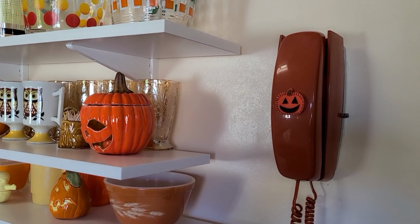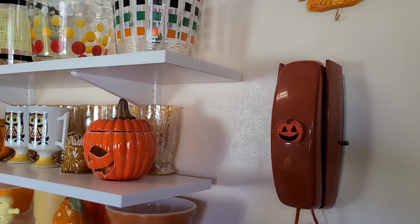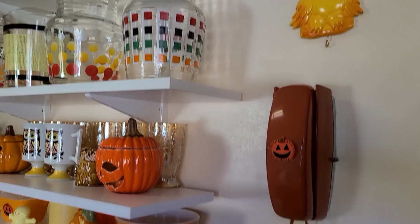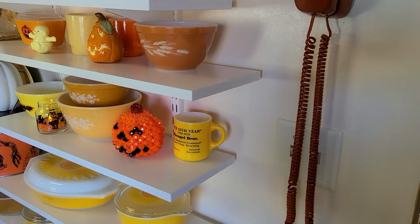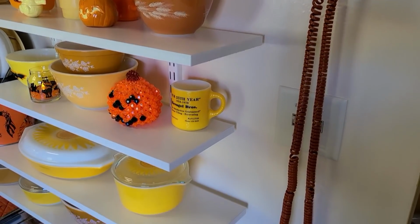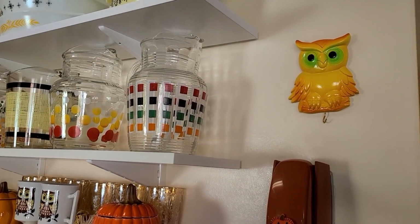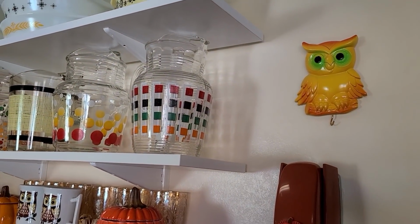Just recently we found a trimline phone again that we used to have when we first moved in, only ours was probably beige, but we found an orange one for $12. It was in very nice condition. There were some kinks in the cord, so I had to twist for about a half an hour to redo it all. And they still look a little kinky here and there, but that's okay. Maybe it'll calm down after a while. I've had this little chalkware owl for many years, so I thought I'd stick him up there.